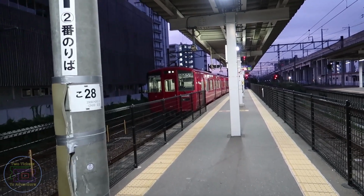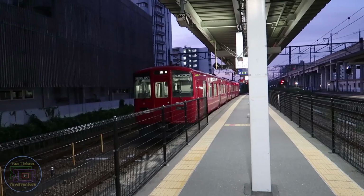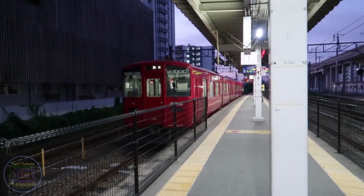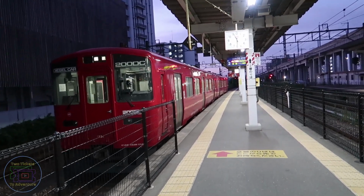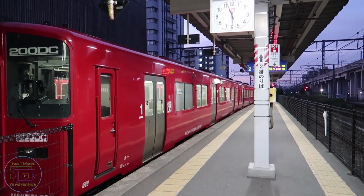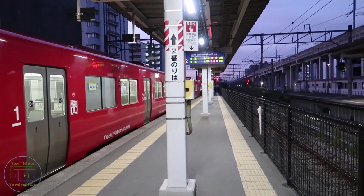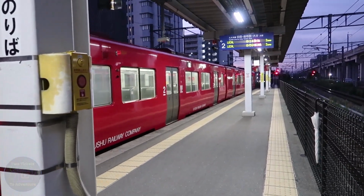Obviously it's not going to allow us in yet because it's the first train of the day, so it is sitting here, but they're not ready to open it. But look how cool this little red train is. It's a 2-car train, a 200 DC diesel on the Kyushu Railway Company. About an hour and a half. So excited to ride this train and the green train later today, the Ufu no Mori.